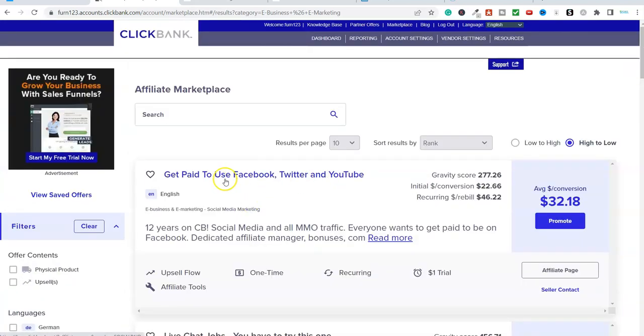And by the way, if ClickBank's not available in your country, you can use other affiliate platforms like ShareASale, Warrior Plus, Commission Junction, and many more. I'm just sharing this as an example with you. So we can see here, get paid to use Facebook, Twitter, and YouTube.